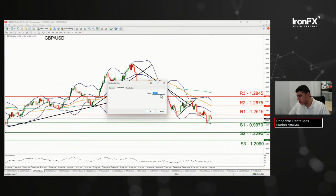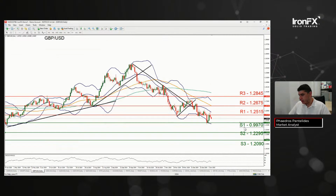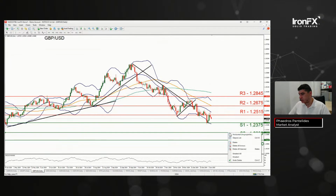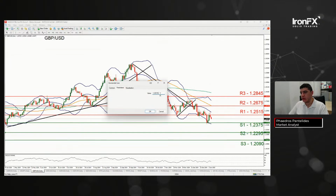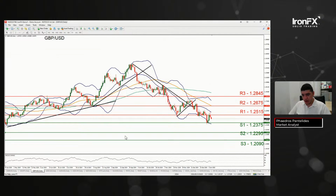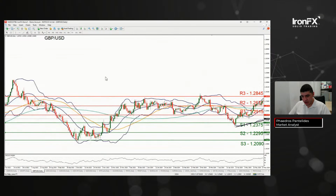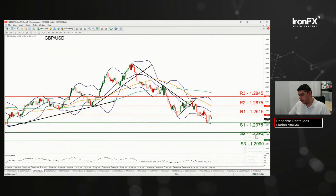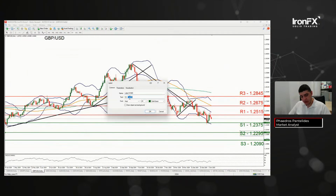I don't know why S1 says 0.997. Okay. Let's readjust. Nice. This is S1. S2 at 1.220. Now, because we are readjusting this, we should make sure that this actually still coincides with what we said before. It does, so that's a good thing. Otherwise, we would have to readjust it once again.